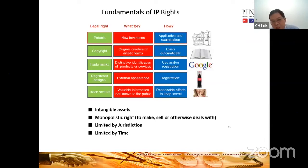And all IP, because it is a monopolistic right that comes from the government, you need to go to different governments to get this monopoly right. So it is a right limited by jurisdiction. And last but not least, it is limited in time. All IP has a lifespan, right? If you have a patent, it lasts for 20 years maximum; trademark 10 years, and you can renew. So these are the basic characteristics of IP that all businesses have to know.